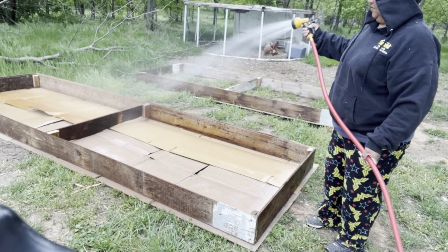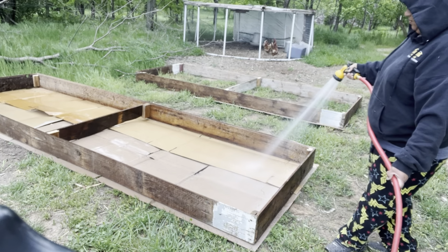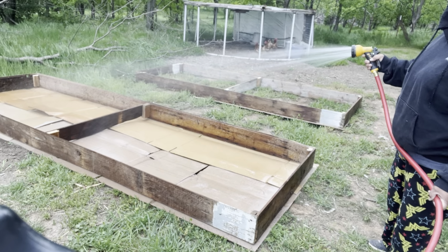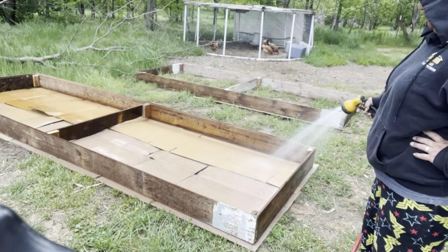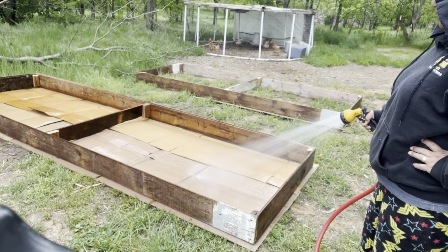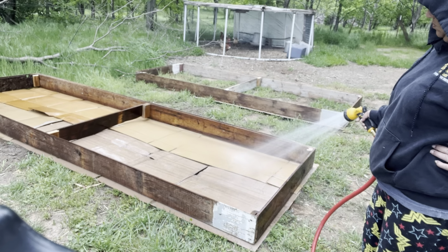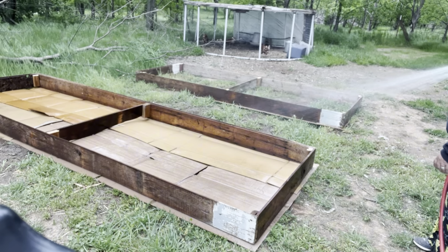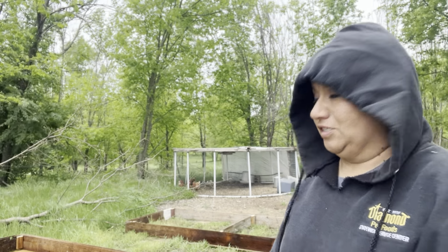Wet these down so hopefully they don't fly up with the wind. Until tomorrow when we can get wood chips put in it. It's quite windy, so we just don't want it to fly.